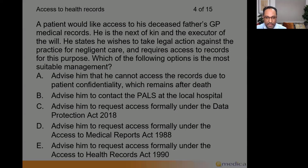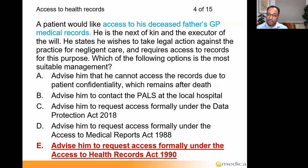Okay. So the correct answer here is E. Because if you want to access someone else's records who's passed away and you have a legitimate reason to do so, in this case, they've got the fact that they're next of kin, that they're executor of the will, and they want to take legal action because of possible negligence. That's why they've got the right. But you need to apply under the Access to Health Records Act 1990.